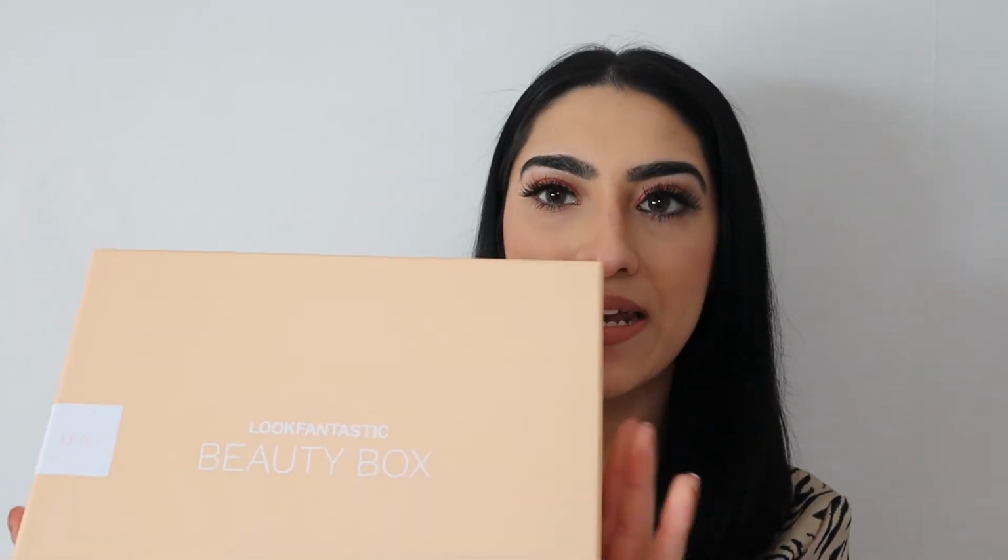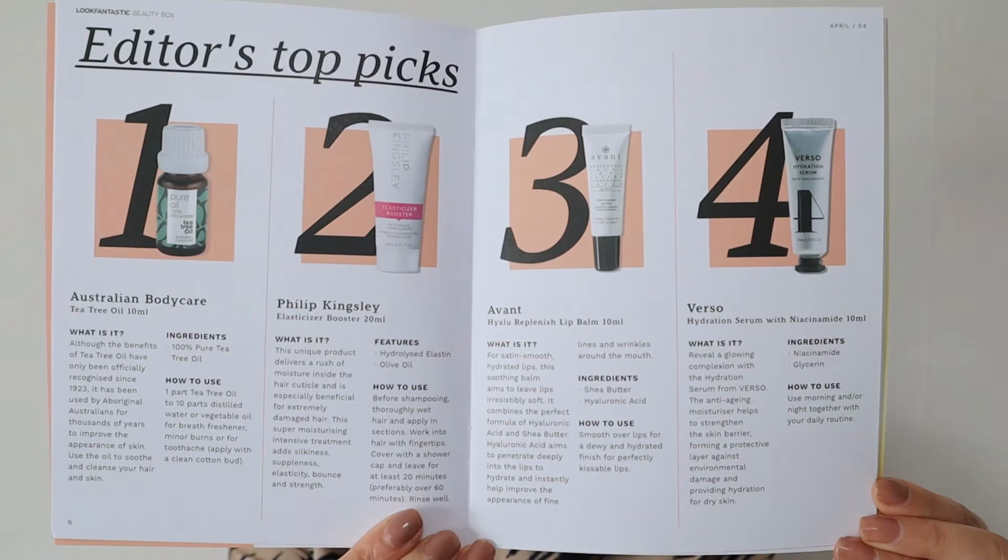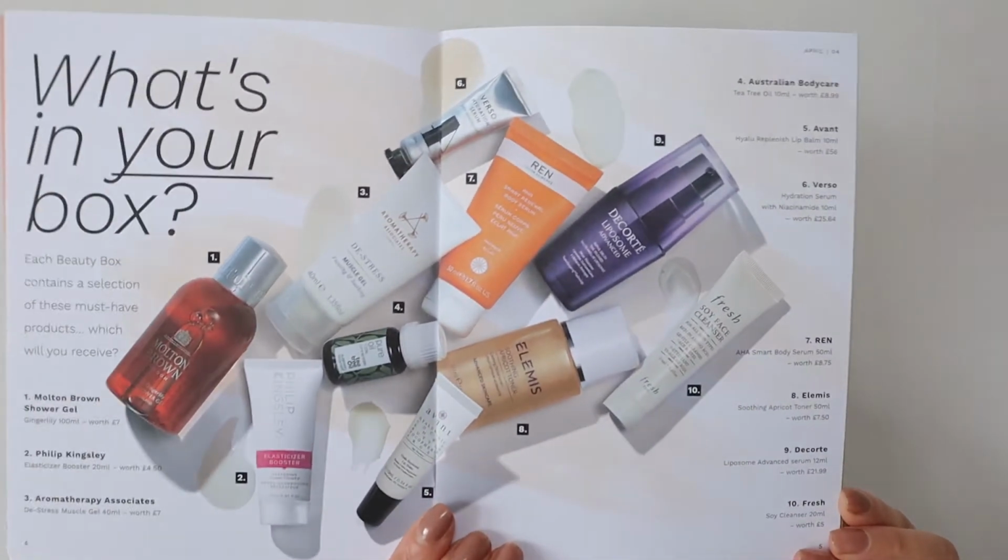This month's box is a nice peachy colour. It is a very spring colour, and the theme of the month is knowing the ingredients, skincare routine and what's in your product. These are the products I've received in this month's box, and we also have the Edit magazine, and as usual there's an editor's note. They give us their top 4 picks so we can get any of these products.